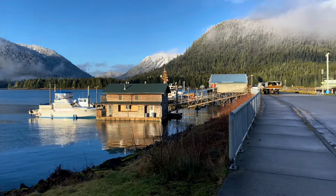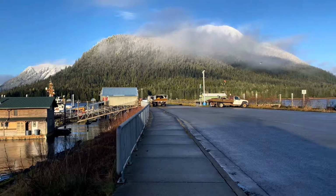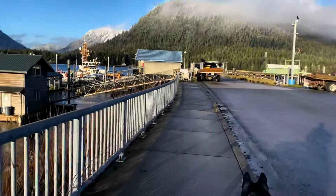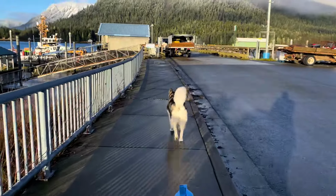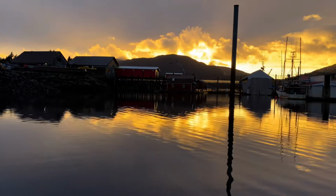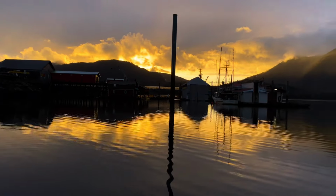Here is where the float house resides in Petersburg, where our journey begins. In today's video, you'll be towing along with us 25 miles north from Petersburg, Alaska to Thomas Bay. The trip took about 5.5 hours, which is summed up in this video in about 12 minutes.